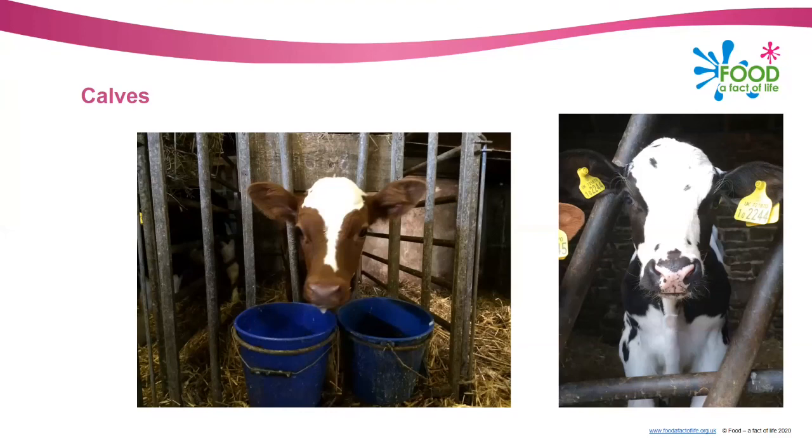So every calf that's born on the farm, within the first few days of life, we give them these ear tags just so that we can identify them. It's a bit like when you were born in hospital and you would have, or perhaps you've got a brother and sister, and they would have had a little identity bracelet, which would have gone on their wrist, just so that we can make sure and keep track of everybody.